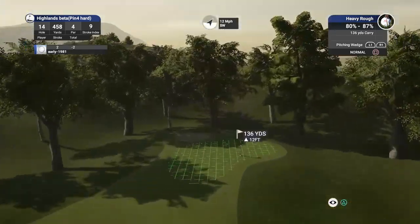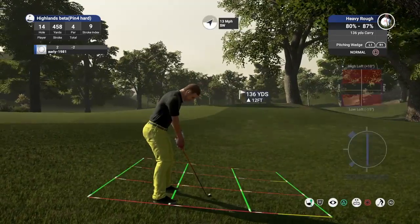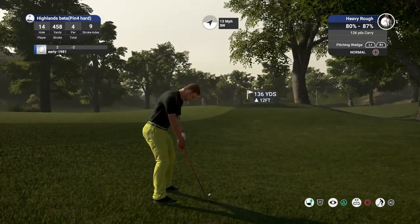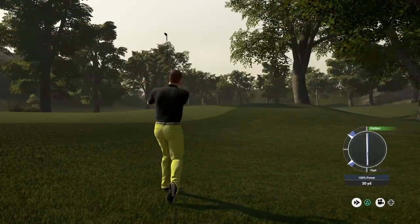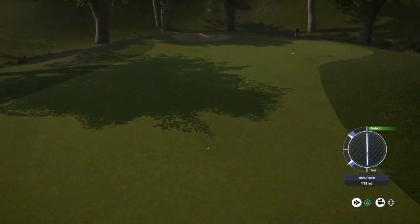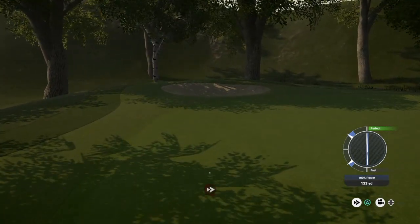Gonna have to really de-loft this pitch and wedge here, and let's just see if we can hit the green as close to the pin as possible. Wind on the slope's going to take us to the right. It's another fantastic execution. Come on. We are on the green. Not bad. It's going to be another tricky putt for birdie.